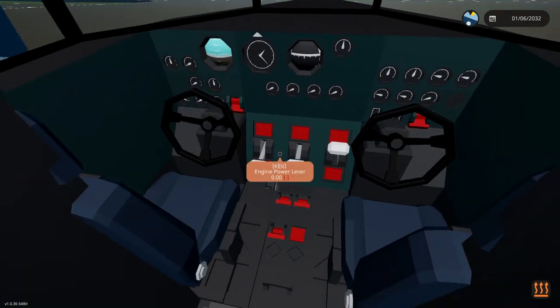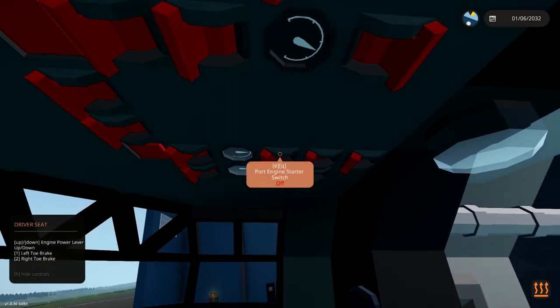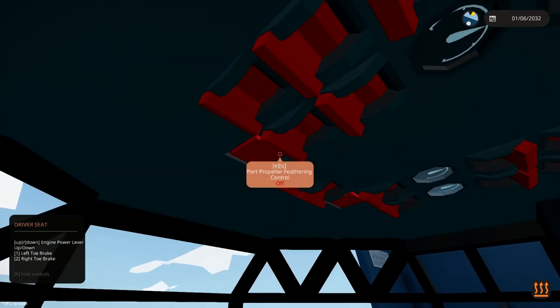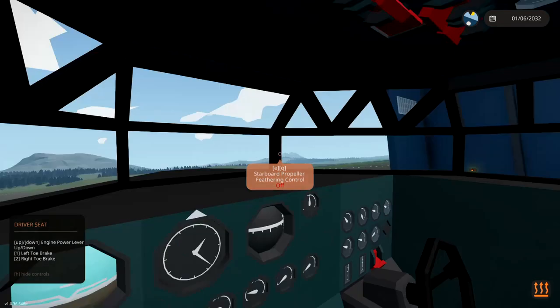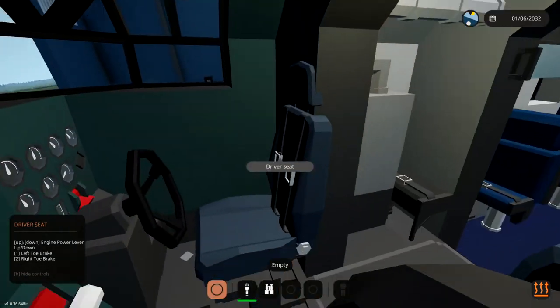Let's go ahead and take off this time without the brakes being on. And that should be a good thing. So we're going to do this and this. We're going to do this and this. We're also going to do this and this. And I'm going to read the instructions. Engines have been started. All right, we are ready to go.